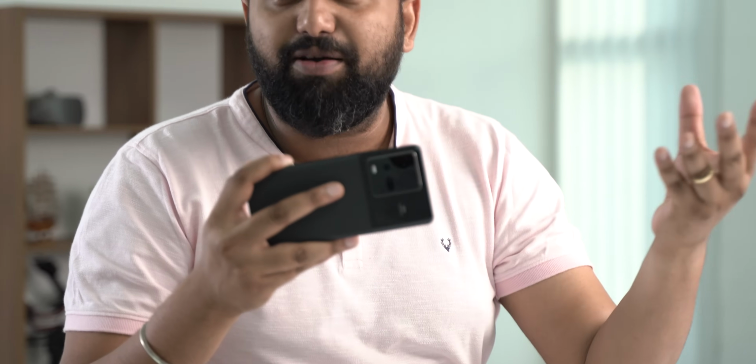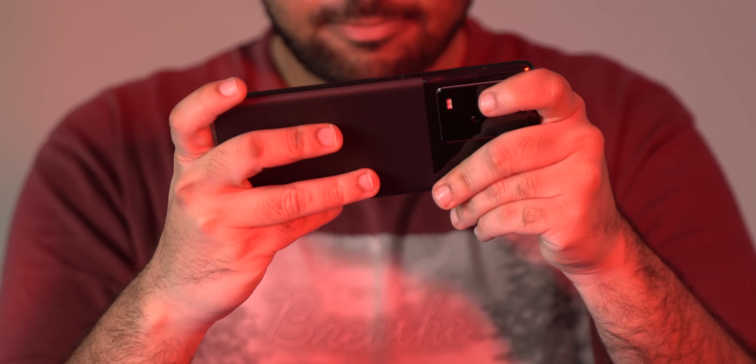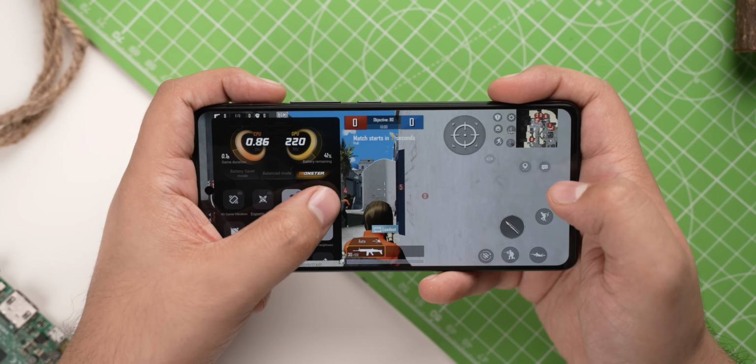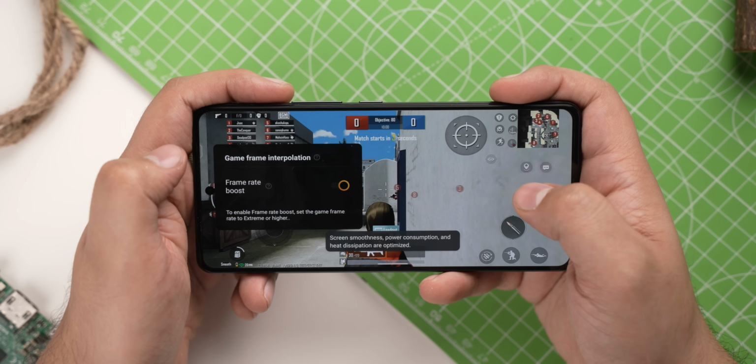Now, I did notice some heat build up around the camera module after like 45 minutes, 1 hour of gaming, but I'd call it warm, not hot. Also, the phone does cool quickly, probably thanks to its vapor chamber cooling system. And one thing to note, the V1 Plus chip can push games to 90 FPS using MEMC, aka frame interpolation, and it can be turned on like this.